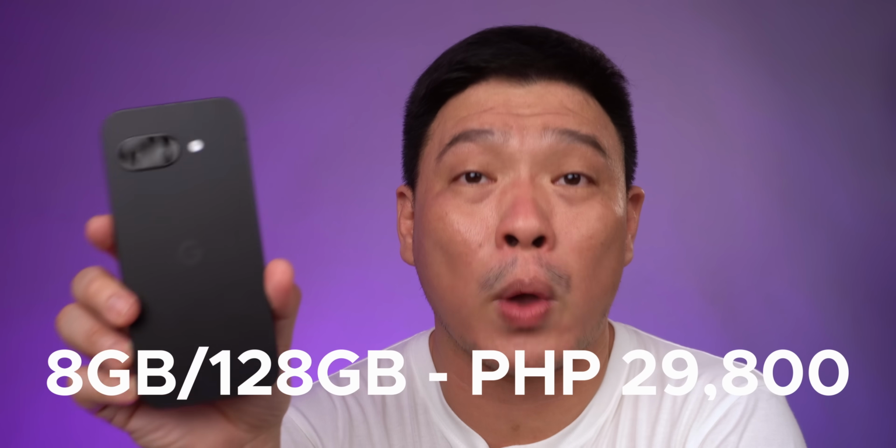Na itong Google Pixel 9a na may 8 gigs of RAM and 128 gigs of storage. Nabili ko 'to sa Team Friday Marketplace for 29,800 pesos. Hindi lang sila nabibenta ng mga brand new, but they also sell 'yung mga second-hand na 100% pre-loved na device, and hindi sila nabibenta ng mga refurbished na units. Pwede mo sila i-contact sa kanilang Facebook or Instagram, or you can check the link on the description na ipopost natin.